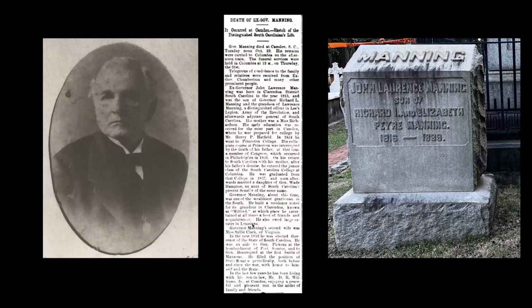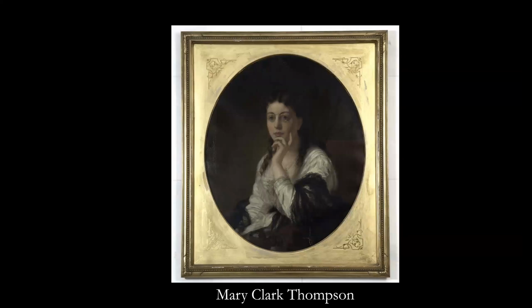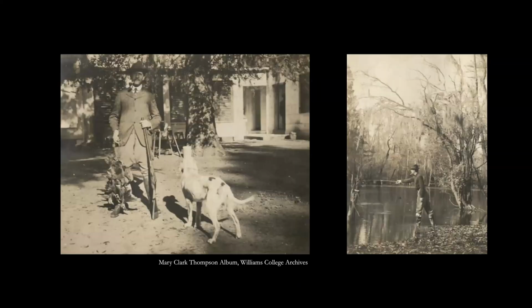In 1902, his heirs sold Millford to Mary Clark Thompson, a New York widow, and this portrait of her on loan from her descendants is in Millford's dining room. Thompson and her family used the estate as a family retreat for hunting, fishing, wing shooting, horseback riding, and driving. Upon her death, she bequeathed Millford to her nephews, and Mr. Jenrette purchased it from their descendants in 1992.